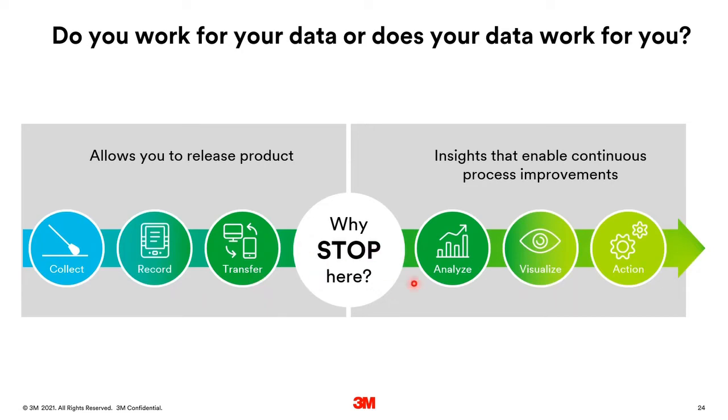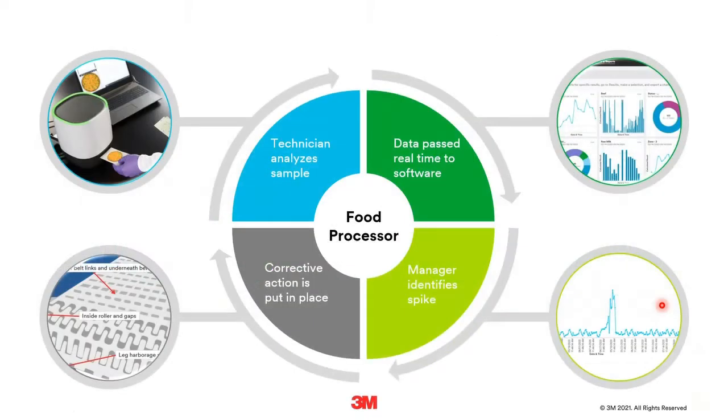But why do we want to stop there? The important thing is the second block. We want to analyze those results. We want to visualize. That means we want to maybe go back to that Petrifilm picture and see what actually happened there, how the colonies look, and then we want to take action. That is a very important thing that we need to do.